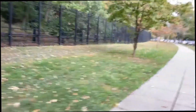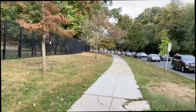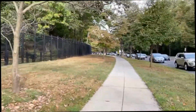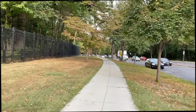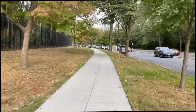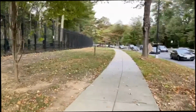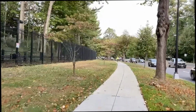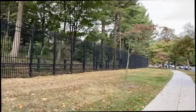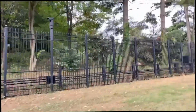Now, at the end of the month is Halloween. And I believe the Vice President does give out candy to kids. So I may bring my kids down here to go trick-or-treating. That's kind of a Washington tradition for the Vice President's house to give out candy to kids. I don't know what size candy bars they get.